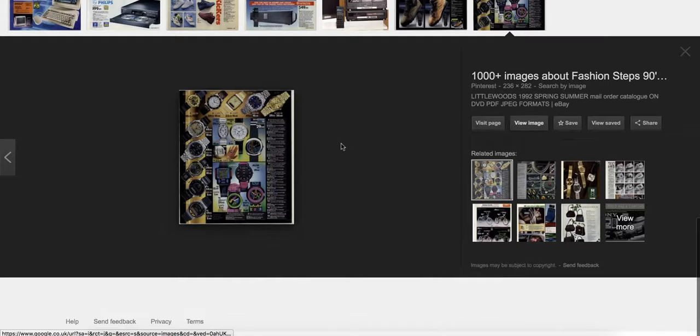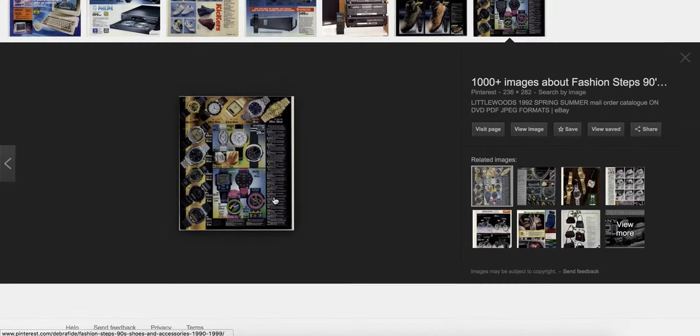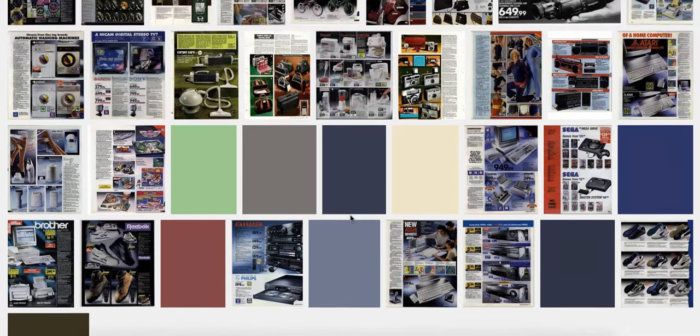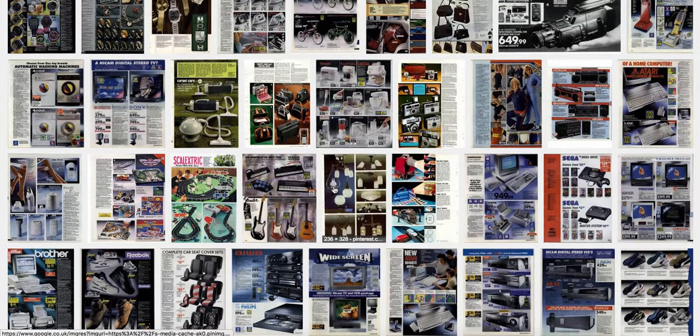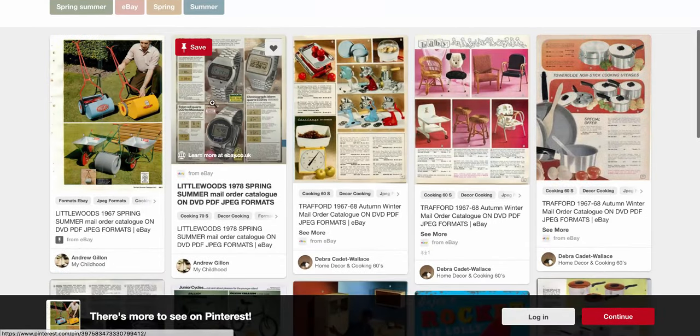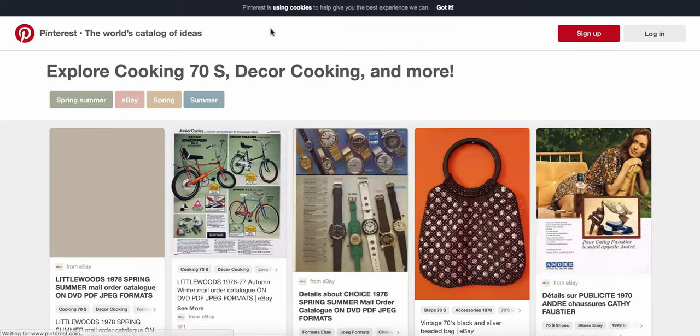This catalog had its own watch section. I can remember browsing these catalogs and always wanting this watch because it just looked so damn good. And obviously, word of mouth always happens, that helps. I'm just going to scroll down to see if I can see any more. Obviously, these links are from Pinterest. And yeah, I can just about enlarge it now, I think.